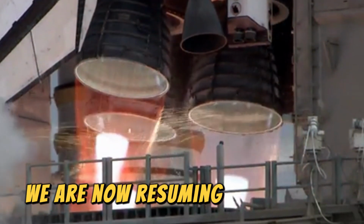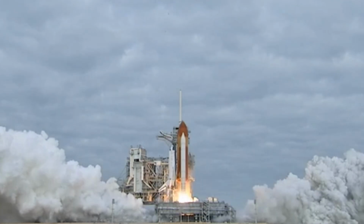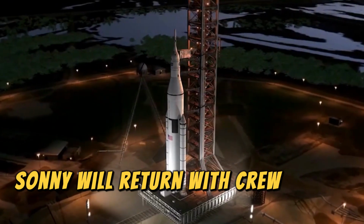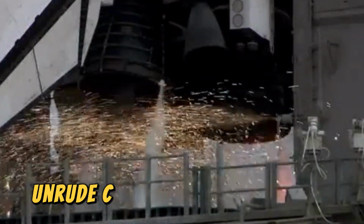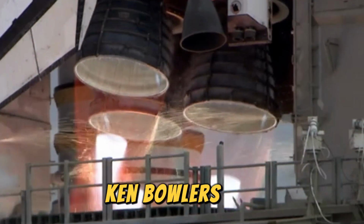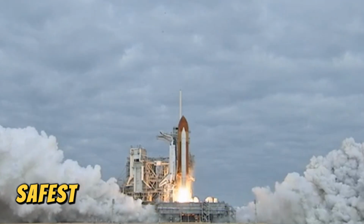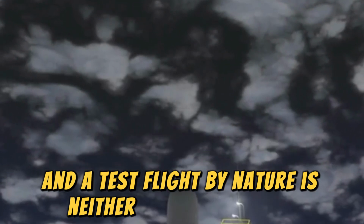Station, we are now resuming operational audio communications. NASA has decided that Butch and Sunny will return with Crew-9 next February, and that Starliner will return uncrewed. Administrator Jim Free, Associate Administrator for Space Operations Ken Bowersox: spaceflight is risky even at its safest and even at its most routine, and a test flight by nature is neither safe nor routine.